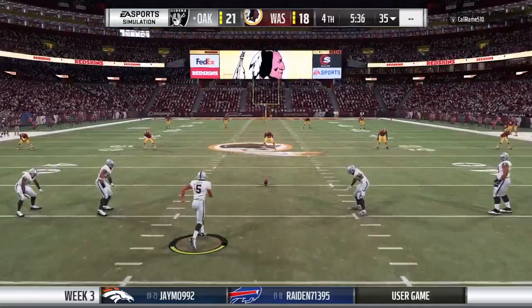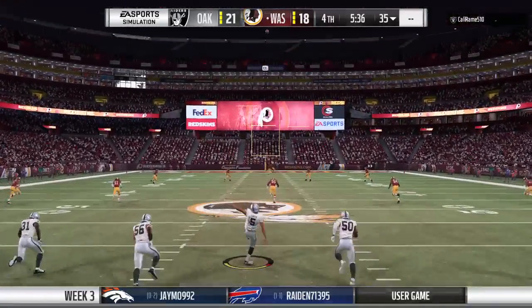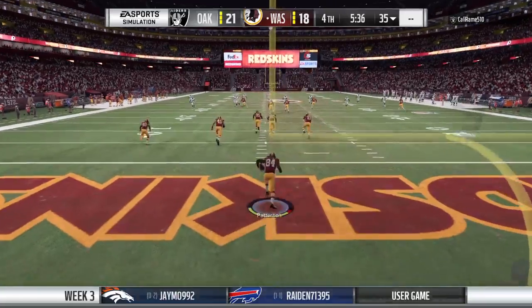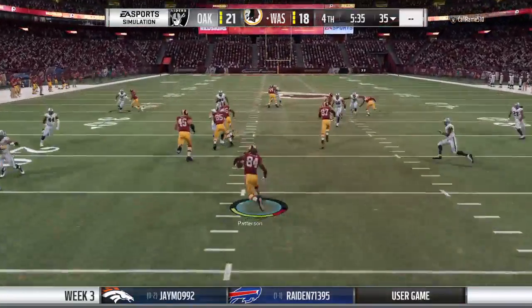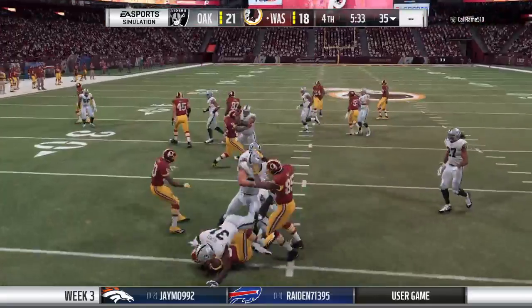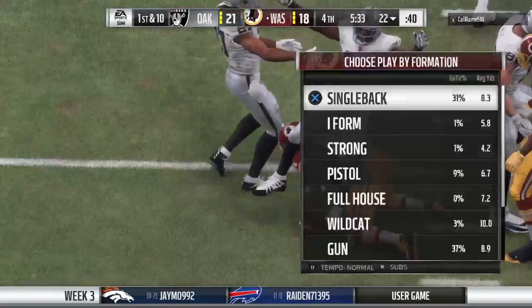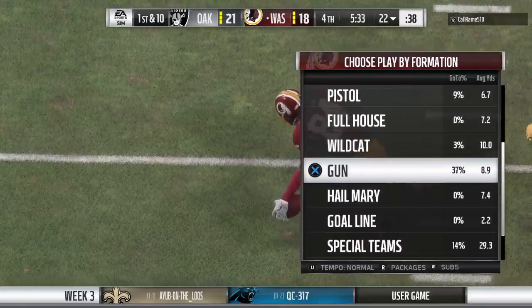The kickoff team on the field now as they will send this one away. This will be taken to the back of the end zone. And he'll get it up past the 20 to the 22-yard line. So out now come the Redskins.